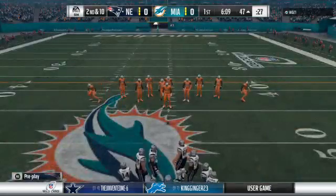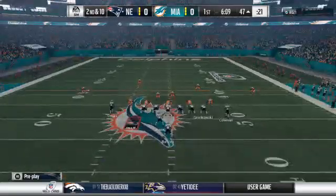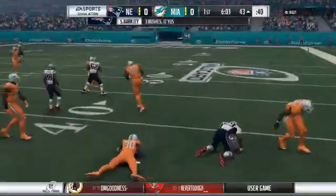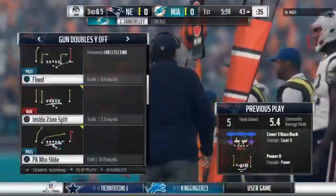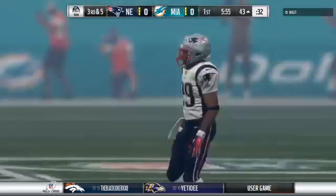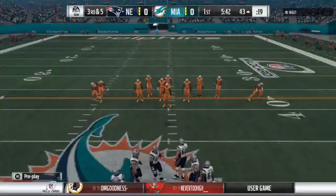Second down following the incompletion. And they give this time to the tailback. And able to push his way forward here for a good little gain. It'll be a pickup of 5, and that leaves him with 5 more. 3rd and 5 now. That second down play call was not to pick up the first down. It was to accomplish what they did, to get them into a manageable 3rd down, because they had an incompletion on first down, so they were behind the sticks, so to speak. They needed to make up some ground, and they did.